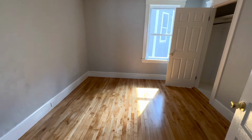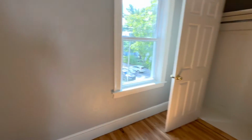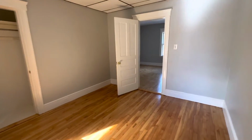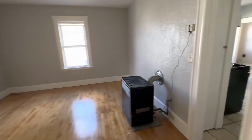Over here, this is the 2nd bedroom. So bigger closet than the first one. I'd say roughly the same space, except the other one obviously has the dome where it curves out. So you get a little bit more from that.